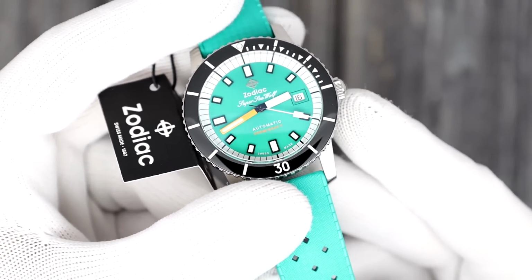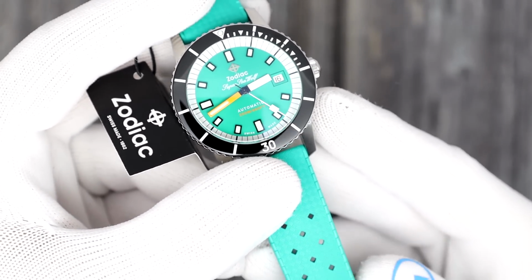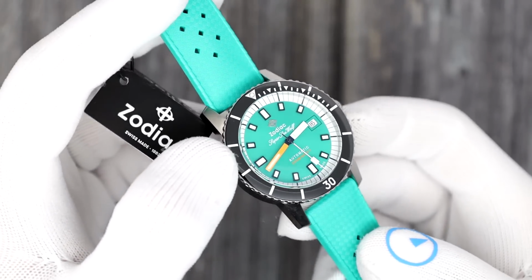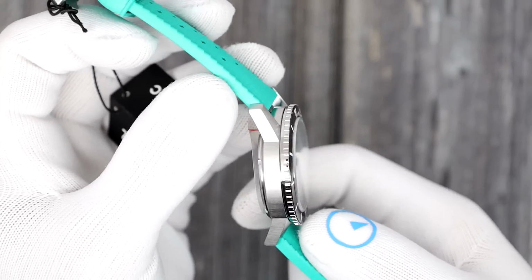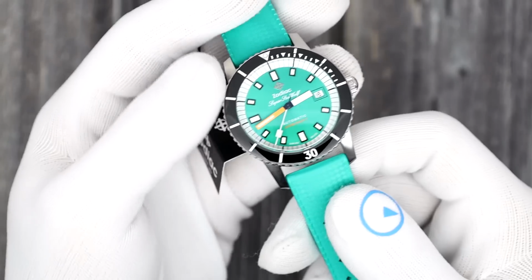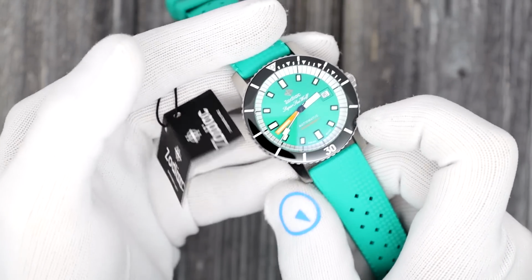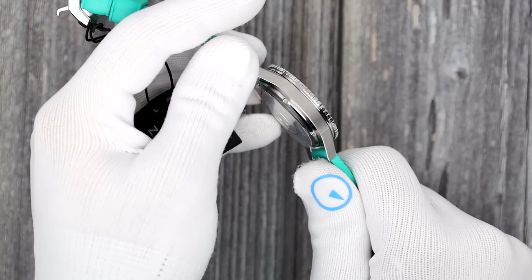But it does have a gorgeous, gorgeous dial. Look at that nice dial. A beautiful seafoam green color that pops to life on a matching mock tropic rubber strap. Really cool looking, a great option for summer. It has a mineral crystal bezel insert. Just really colorful, really good for the beach.